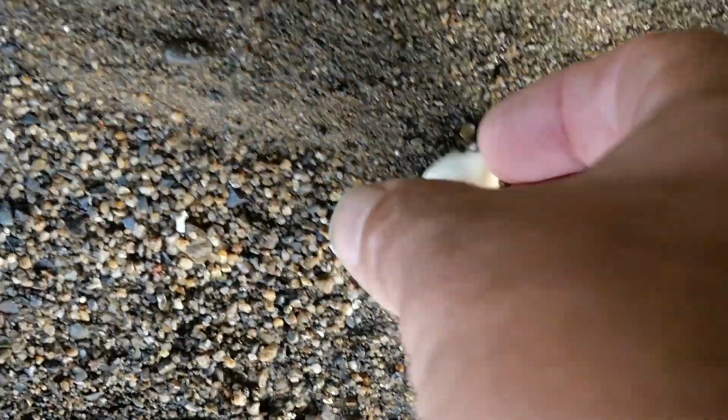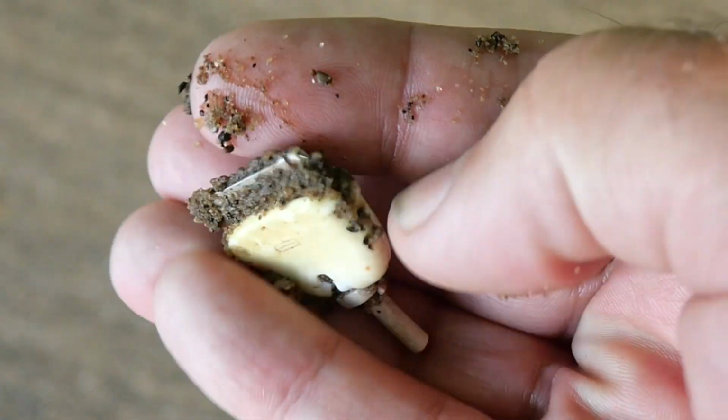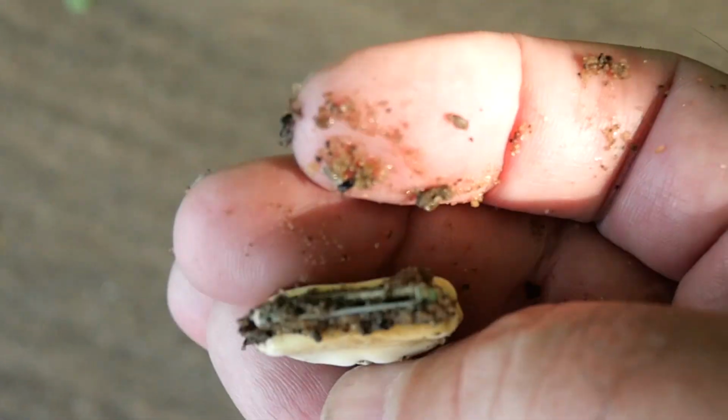Well, that's a charging port. Well, that's my bit of plastic for today.